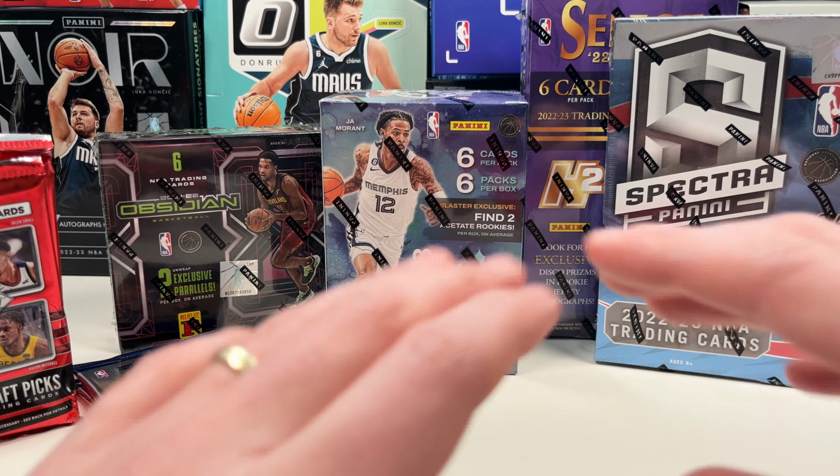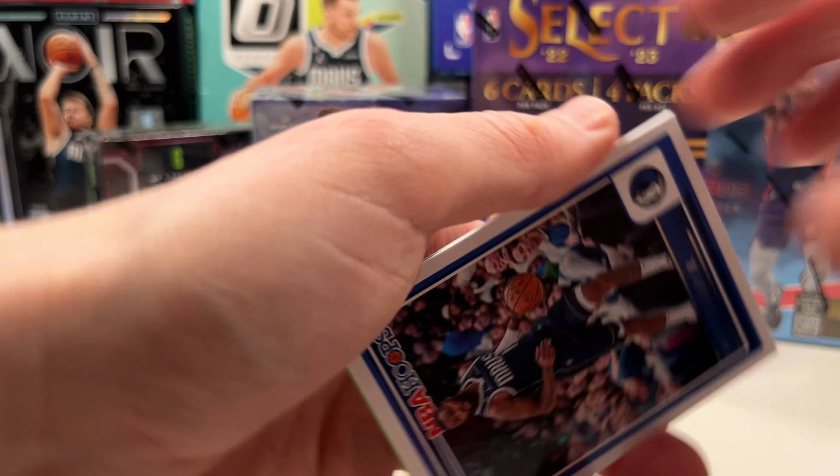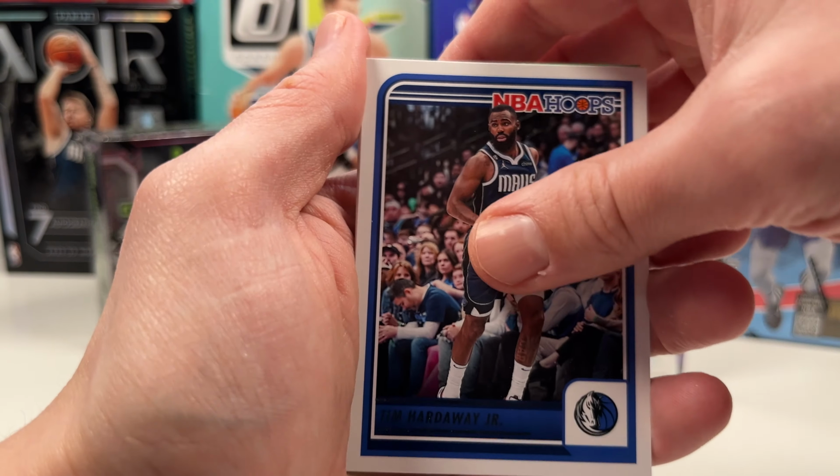So now we're gonna get into a little bit of the meat of the video. Let me do some stack management. We got one hoops pack left. So who knows? This is from a random box. I got it from one of my retailers, actually. He's not my retailer, but where I buy a lot of my packs, Q's Cards, and he threw in some extra hobby packs for fun. So that is much appreciated, man.